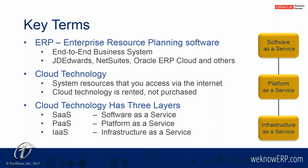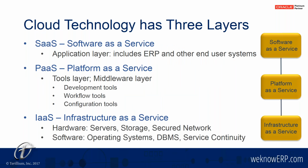Software as a service, most of us will probably think of something like Salesforce.com, probably the first and most successful software as a service entity. That's an application layer. Let me move to the next slide. That's an application layer that is all SaaS based, and if you buy that software as a service, then you get the other two layers that go below it to support that infrastructure. But software as a service is the application layer. Think of it as your ERP software, or whatever other end user system you're using.